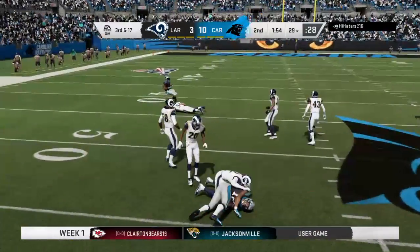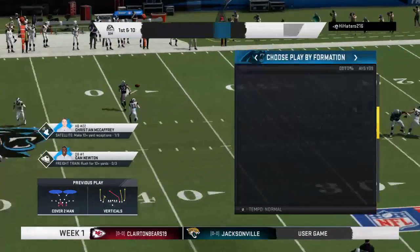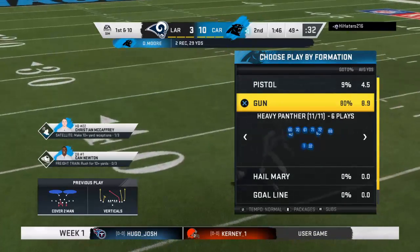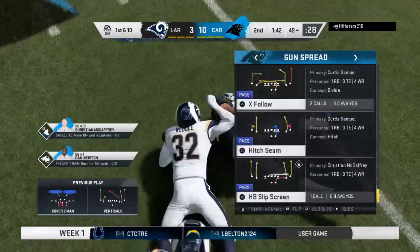Now a deep ball here, hauled in just past the 50. And he'll be taken down, but not before they work it across midfield. They convert on 3rd with a gain of 22. First and 10 at the 49-yard line.